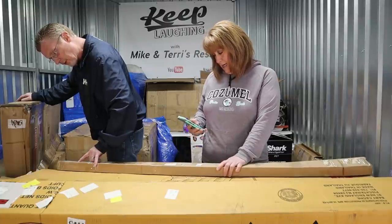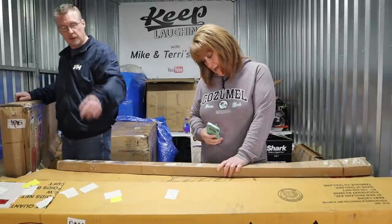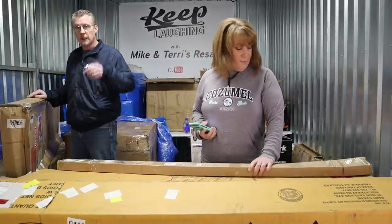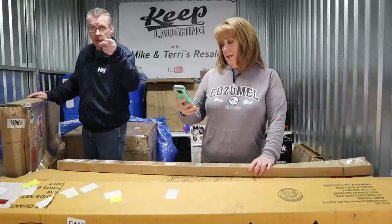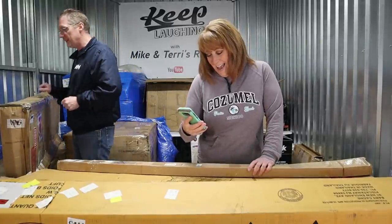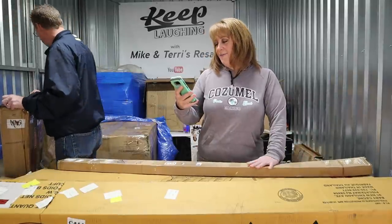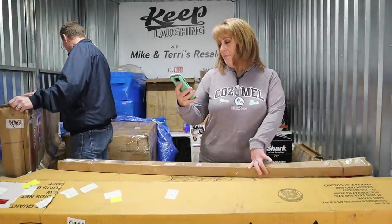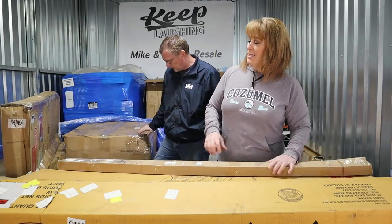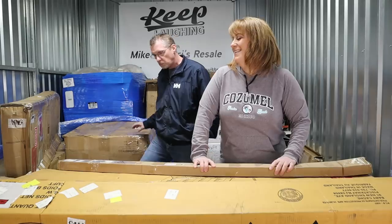57 and a half inches by 64 inches tall. It's got to be worth something. Keep that in mind, guys. Measure your windows. We might be able to make you a special deal on this. And it's got the hardware. $85. 57 and a half by 64 inches. All right. Wow. But I know the right person now to sell it to because she has the other one.